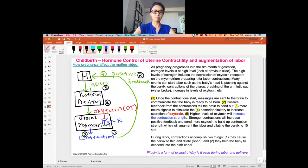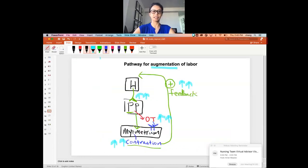There's a medication called Pitocin that's given to patients, and Pitocin is essentially oxytocin. If a woman stalls in labor and it's not progressing, an IV of Pitocin can be given to artificially increase oxytocin, which will increase contraction and ramp up the labor.